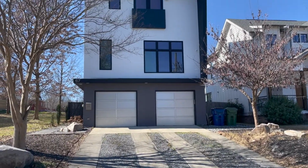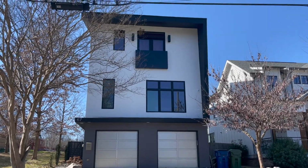That's where you're going to find it in the Reynoldstown area. You've got some craftsman homes right through here. And then this one looks like it is definitely a newer build, but here it is right here. All right, stay tuned. I'm going to go find one more example to show you in the Reynoldstown area.